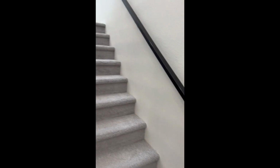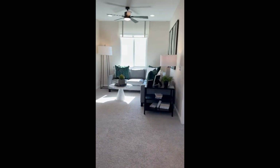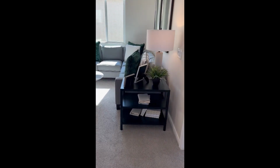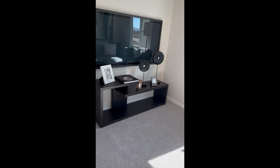Now let's go to your second floor. I know there's a loft area over here. This is also an added gaming room. Right here is a space for entertaining families and friends.